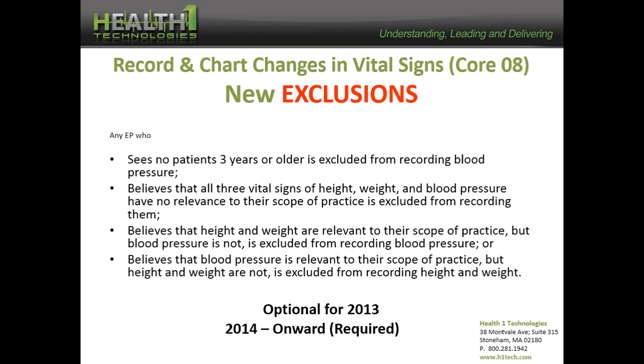Or if we believe that blood pressure is relevant, but we don't really care about height and weight, it's not something that we do on a regular basis, then we can exclude ourselves from the height and weight measure. So for 2013, this is an optional choice that you will have. When you do your attestation, you will have a window that will give you the ability to exclude from these. In 2014, this will be a change permanently to this measure for stage 1.